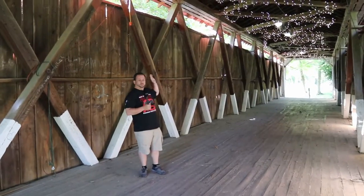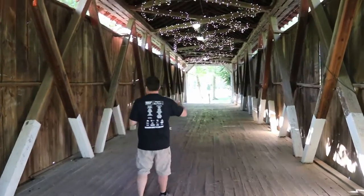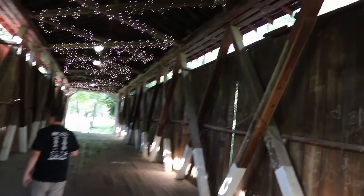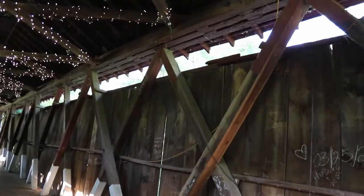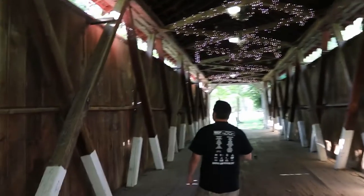So we're gonna go ahead and just kind of walk through here so you guys can see some of it. Kevin's gonna show you the inside, and like I said, it's pretty well made. It's pretty cool. We always love seeing things like this, and we love sharing it with you guys, so we think you'll enjoy it too.